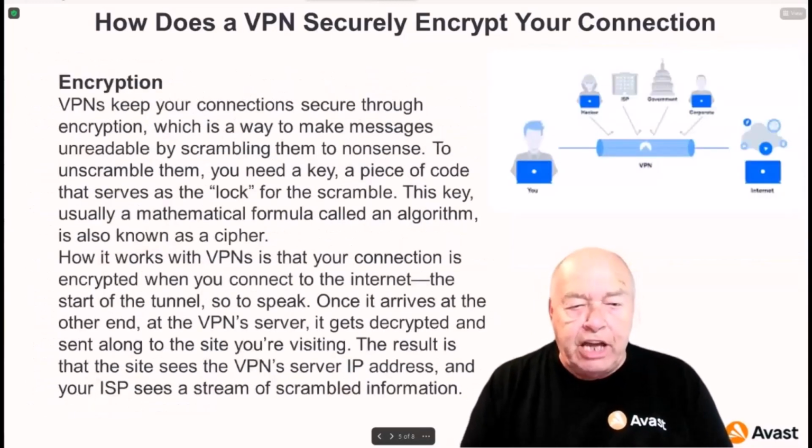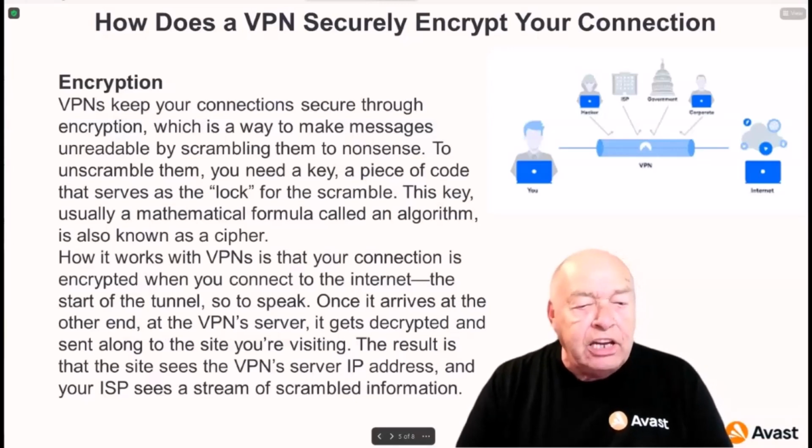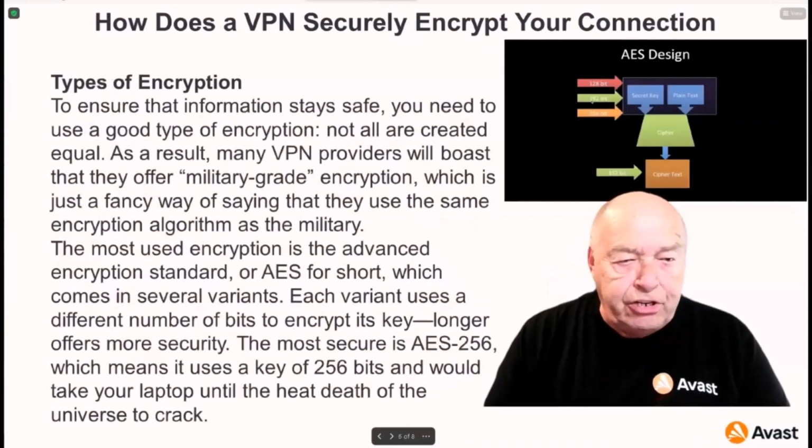Encryption. VPNs keep your connection secure through encryption, which is a way to make messages unreadable by scrambling them to nonsense. To unscramble them, you need a key, a piece of code that serves as the lock for the scramble. This key, usually a mathematical formula called an algorithm, is also known as a cipher. How it works with VPNs is that your connection is encrypted when you connect to the internet, the start of the tunnel, so to speak. Once it arrives at the other end, at the VPN's server, it gets decrypted and sent along to the site you're visiting. The result is that the site sees the VPN's server IP address, and your ISP sees a stream of scrambled information. There are different types of encryption.